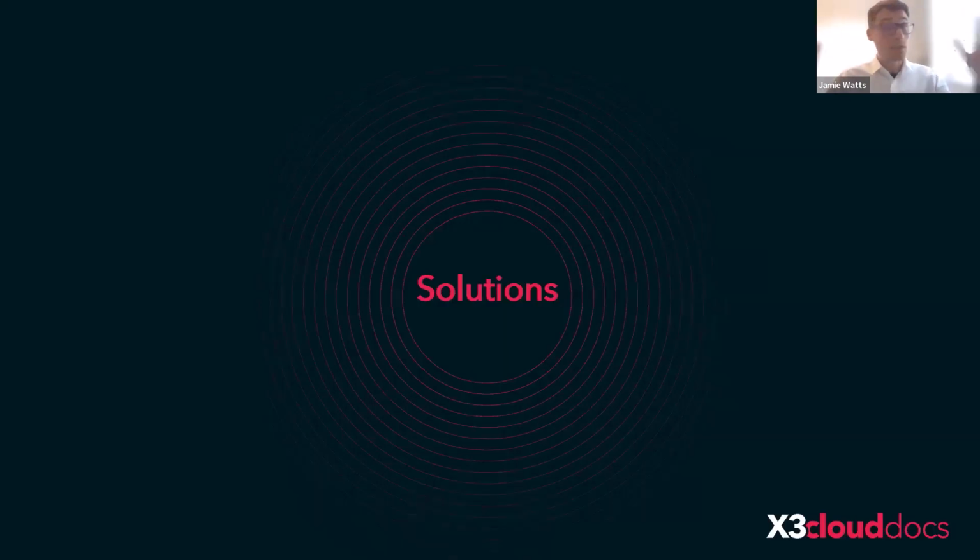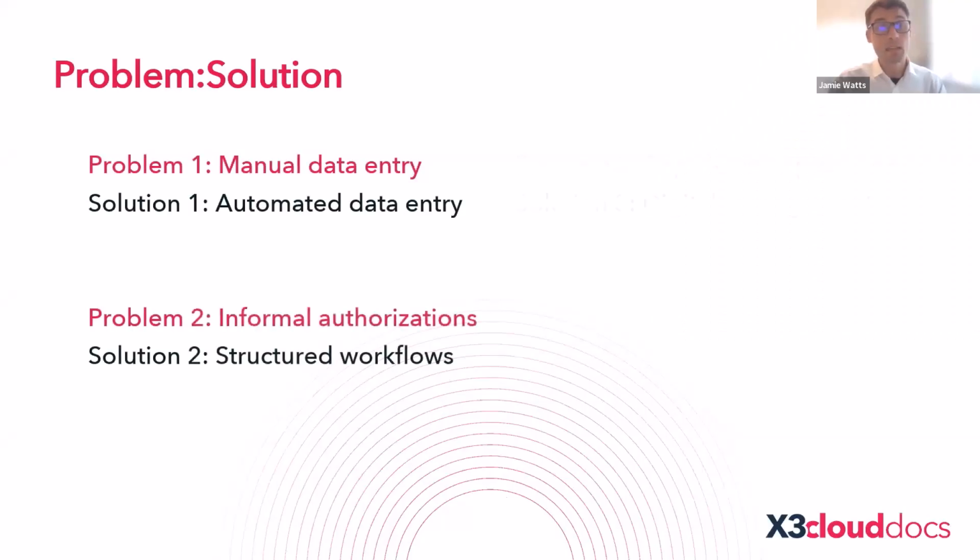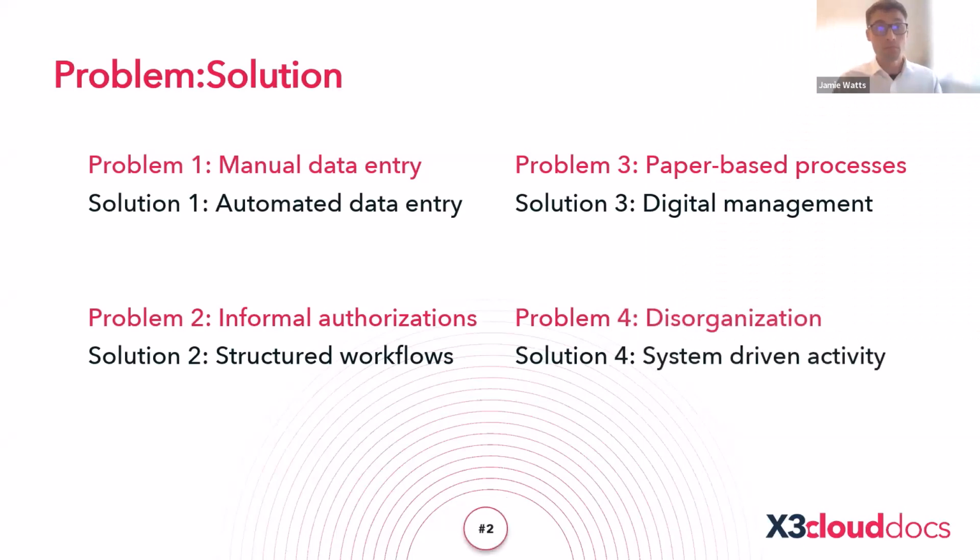So I've listed you a whole bunch of problems, a whole bunch being 4, but I also have solutions. So I've framed this as problem solution. Problem 1, manual data entry. Solution to that, automated data entry. Magic, robot eyes, capturing data, entering into the system, validating it, whoosh, we've got efficiency.